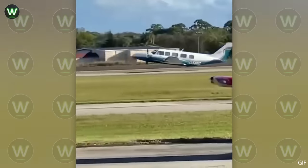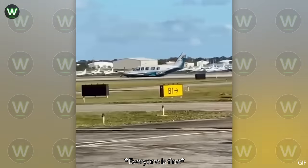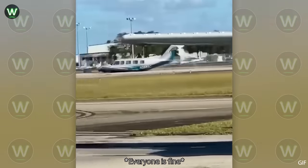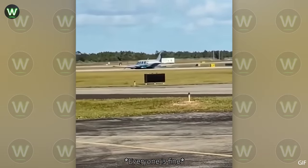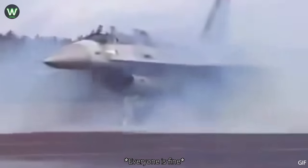A plane landed without landing gear. Unbelievable. An F-16 failed and was smoking soon.